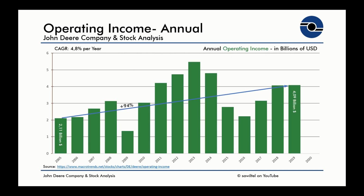Operating income, just a quick look. CAGR 4.8% per year. Always positive operating income. This is not self-evident in this capital-intensive industry. And what does operating income mean? Yeah, it's helpful to investors since it doesn't include taxes and other one-off items that might skew profit.